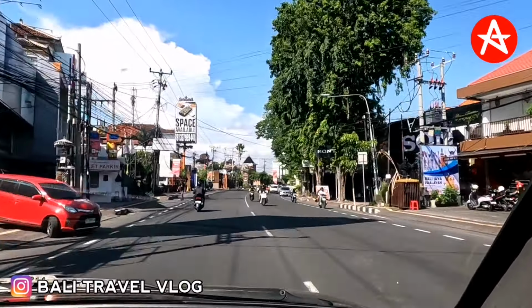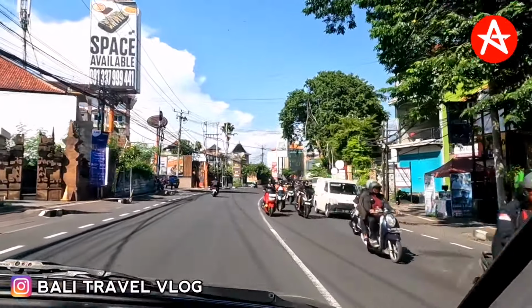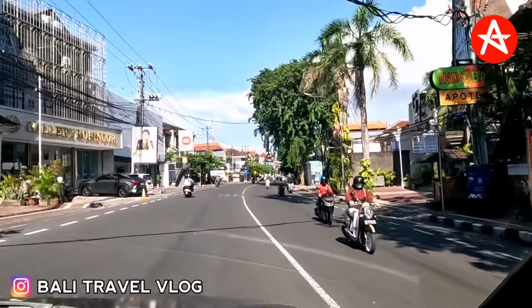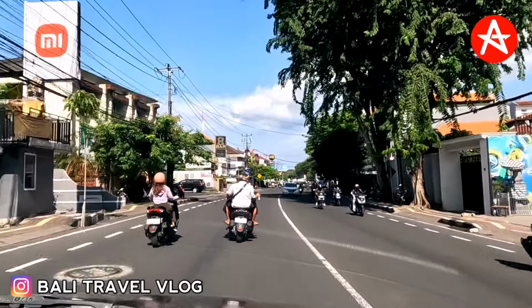Yeah, this is Denpasar. Not really busy. But the weather today is super hot. Okay guys, let's enjoy the natural atmosphere of this area.